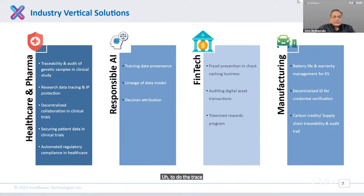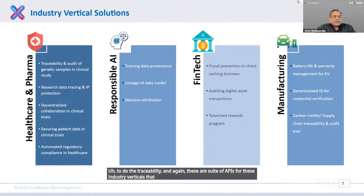And again, these are a suite of APIs for these industry verticals that can be leveraged.